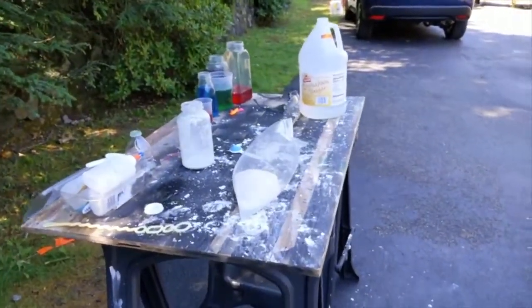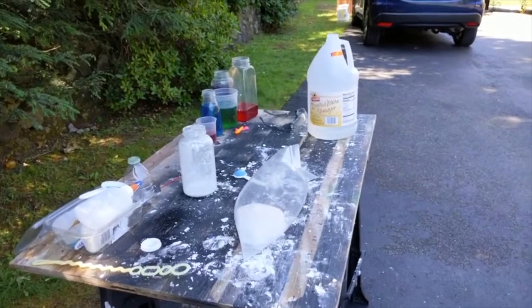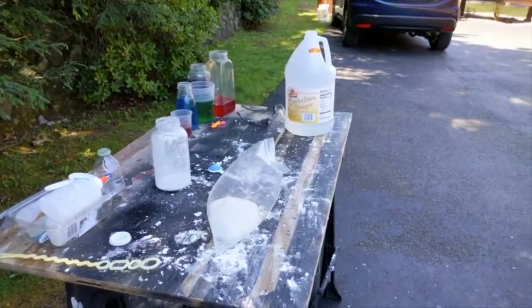So it's going to explode since it's the exploding bag. The pressure is building, and it's coming down.